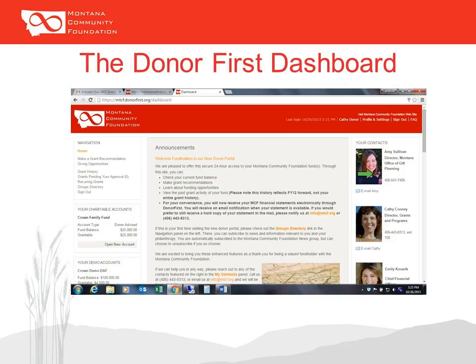And you can see right here on the side we have the key staff people that you can contact with their email addresses, etc. So this is a great place to go when you have a question and you're not even sure who to ask. You might want to just check that DonorFirst dashboard and send an email to the staff person that you think might be able to help you. And again, I'm the middle picture there. You can always contact me regardless of what the question is, and I'll connect you with the right person.